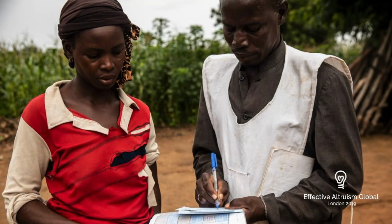And because, as an organization, we believe in evidence-based interventions, we're also committed to contributing to the evidence base. So we collect and analyze routine monitoring and evaluation data, and we also carry out research to try and improve the effectiveness and the quality of the SMC program.